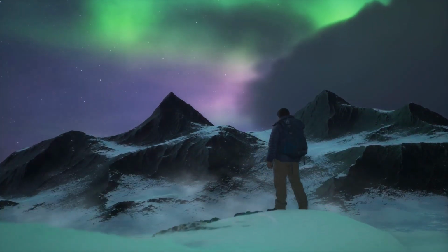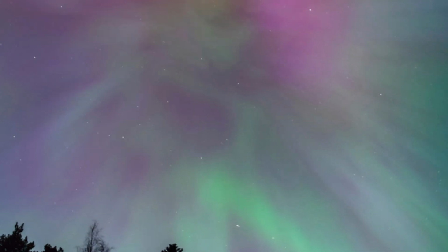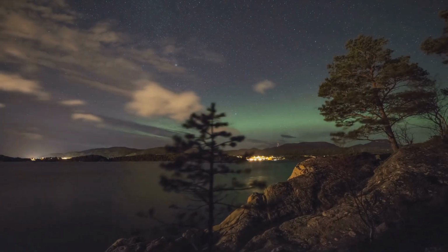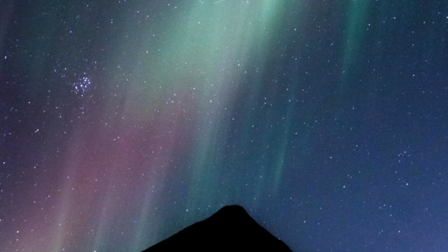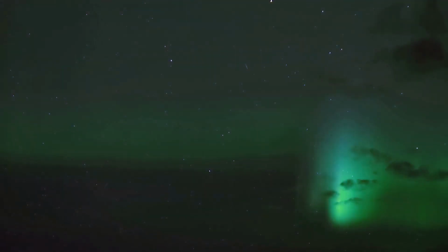Chasing the aurora is a dance with nature, a delicate balance of timing, location, and a touch of celestial luck. The aurora often makes its grand entrance in the late evening or early morning hours. This period, known as the auroral oval's peak activity window, is when the sky is most likely to erupt in a symphony of color and light. However, the aurora is a fleeting phenomenon, appearing and disappearing as if by magic. Understanding these celestial cycles is key to maximizing your chances of witnessing this ethereal display.